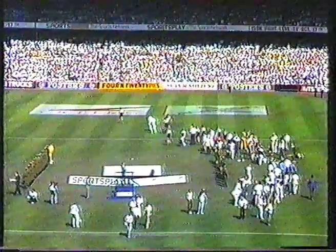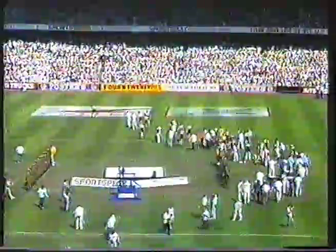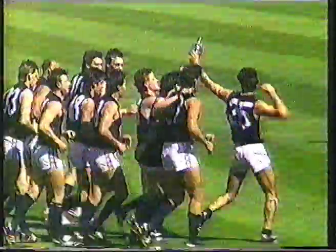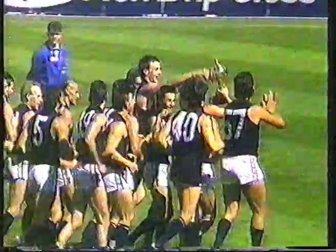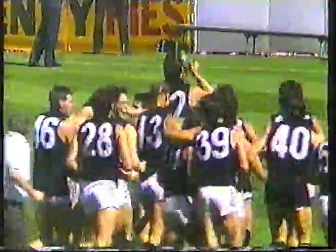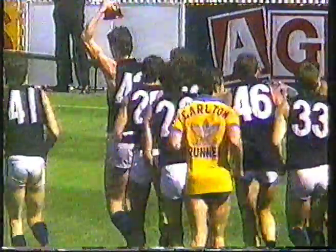And they're now being led around the ground with the Premiership Cup. Well, Jimmy seems to think it's the first of 2 times that you'll see that this afternoon for a team in blue and white. In fact, the Blue and Whites won in the under-19s as well. We're back with all the pre-game festivities shortly for the big one between Carlton and Hawthorn. But let's look at things as they used to be.